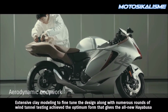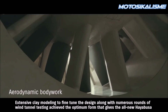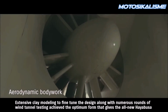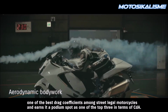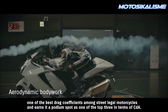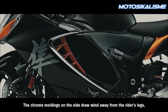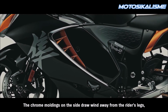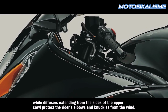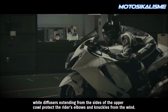Extensive clay modeling to fine-tune the design, along with numerous rounds of wind tunnel testing, achieved the optimum form that gives the all-new Hayabusa one of the best drag coefficients among street-legal motorcycles, and earns it a podium spot as one of the top 3 in terms of CDA. The chrome moldings on the side draw wind away from the rider's legs, while diffusers extending from the sides of the upper cowl protect the rider's elbows and knuckles from the wind.